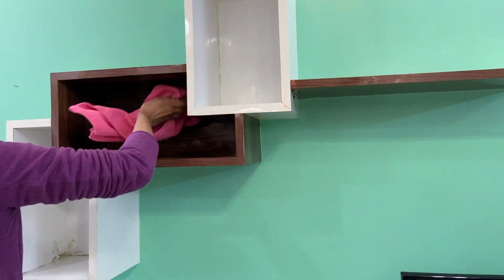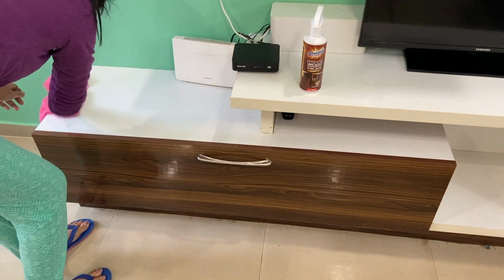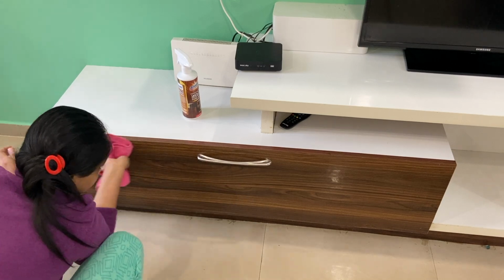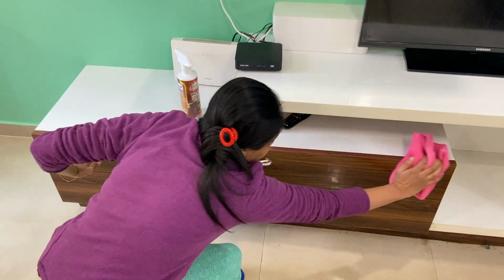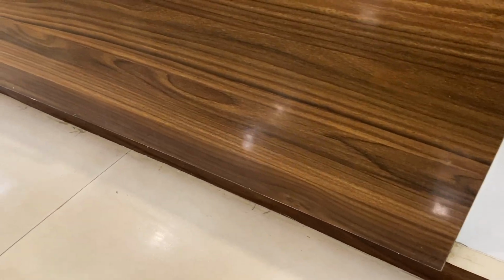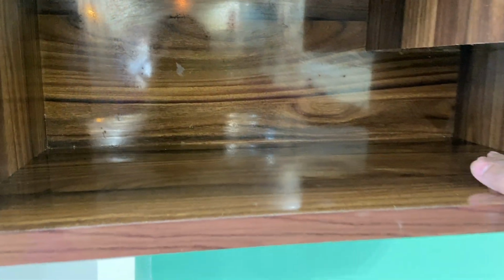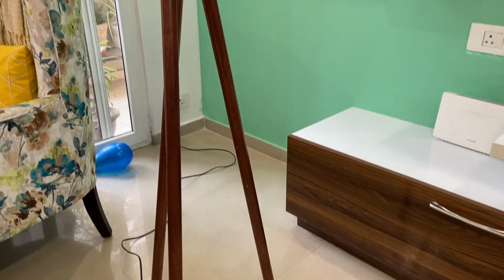It's all natural, a blend of natural oils, and not only cleans your furniture but also conditions and protects all types of wood. Even laminated surfaces like these, which we mostly have nowadays as a part of our urban lifestyle. You can use it on wooden furniture, cabinets, wooden panels, and also laminated furniture pieces like these. You can directly spray the solution onto the surface, wait a few seconds, and then with the help of a clean cloth just wipe it off. This will instantly give shine to all the furniture pieces you have in your home.